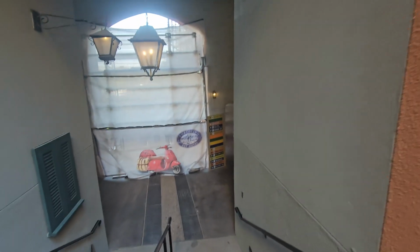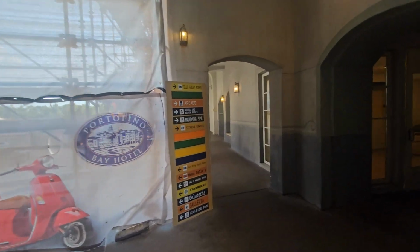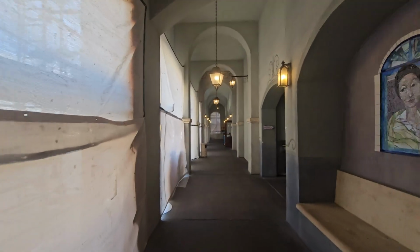So we're coming back down the steps now. We're going to make a right. It'll take us down to the game room. And you could actually go to the Thirsty Fish and Beach A from down here. But the game room will be over here to the right.